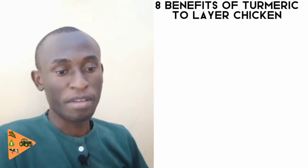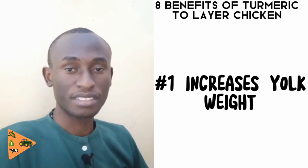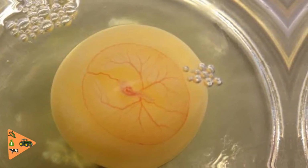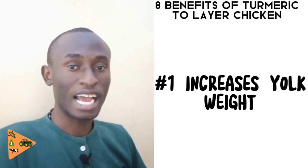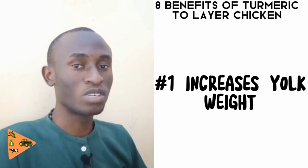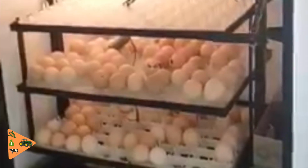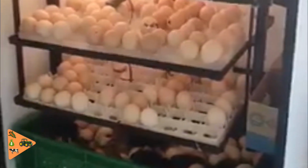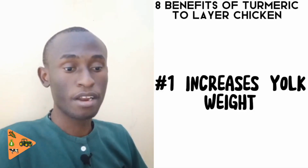So here are the benefits. The first benefit is that it increases the yolk weight. And we all know that the egg or the chick develops from the yolk. That's where the embryo starts to develop during hatching. And when the yolk is much heavier than normal, it may contain some nutrients that may be helpful during the embryo development, and that is very vital so that we can have a healthy chick that will develop well and be able to survive during the brooding process.